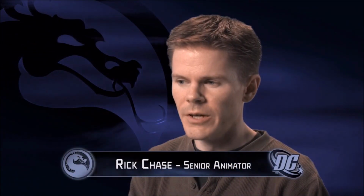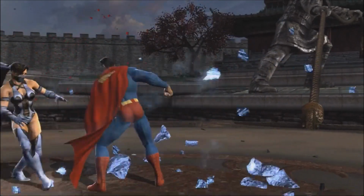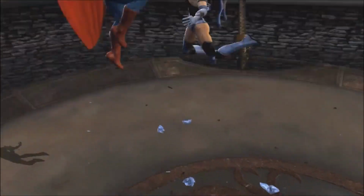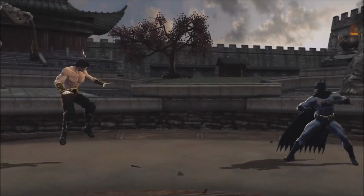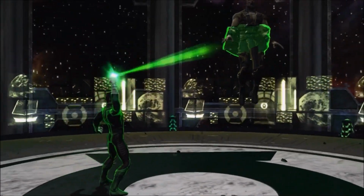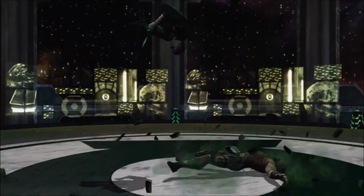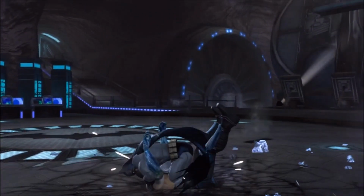The DC characters and MK characters have pretty different movesets in terms of their special moves. I mean, Superman's moves are never going to be shared on any other character. You want Superman to look like Superman. Batman has some stuff that he does with his cape specific to him. We like that we can tailor certain DC characters to look really cool and make those fans of those characters think, yeah, that's Batman, that's a Batman move.